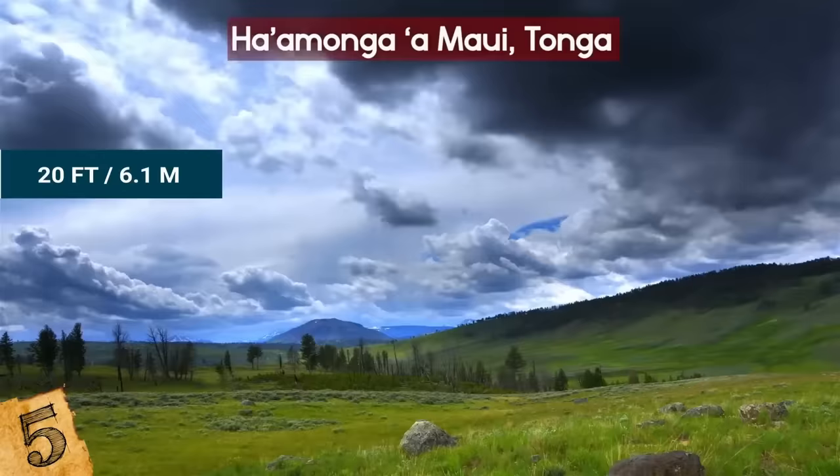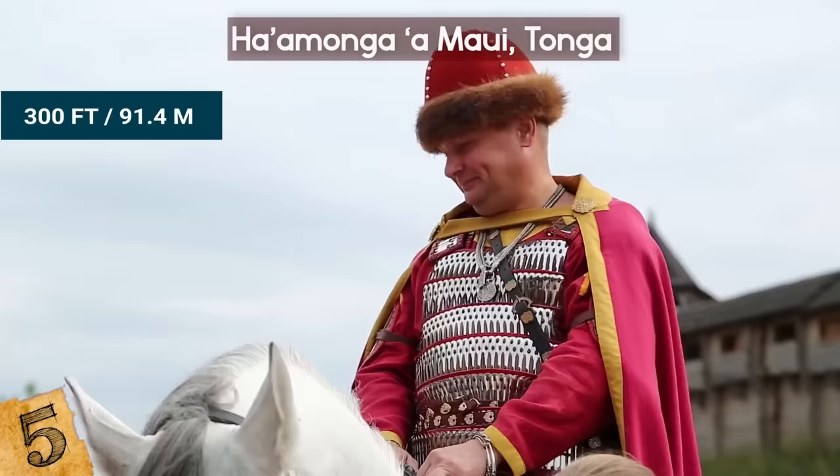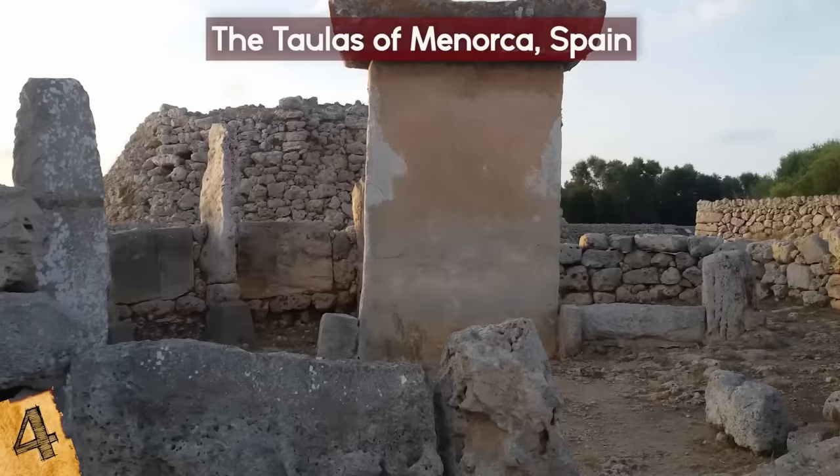According to legend, this monument was built around the year 1200 and is thought to have been a gateway to the royal compound. In support of this idea is another stone slab about 300 feet away, which served as the king's throne.